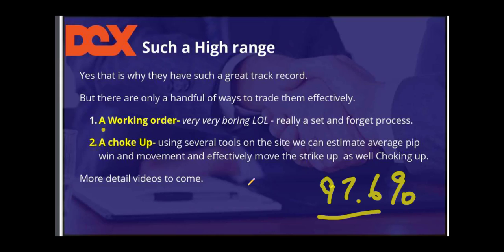Now, we got some good tools on site. There's more detailed videos to come on exactly how to do this, but you should be very excited about this process. It has a very good win ratio, above 90%. Maybe not as good as the 97, but definitely above 90% when it's done effectively and done right. And just a few small details and confirmations and value settings. So just keep that in mind.